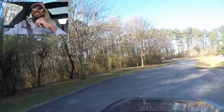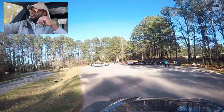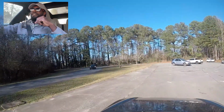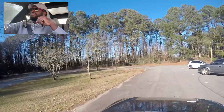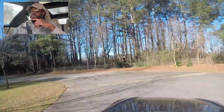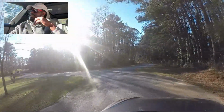So this is what you can expect here in Tucker as far as the parks are concerned. Bring the kiddos, bring the dog, and get to it. Pretty much this is it. There's one little strip that's a little bit deeper down, but that's just extended parking in that area.